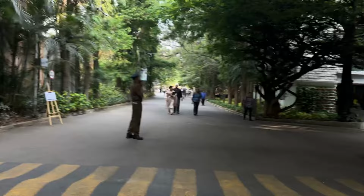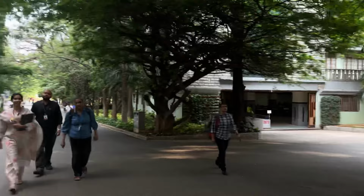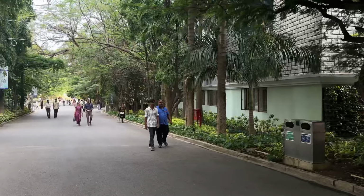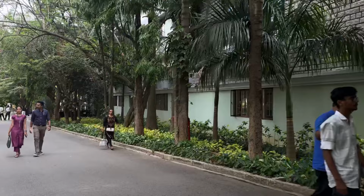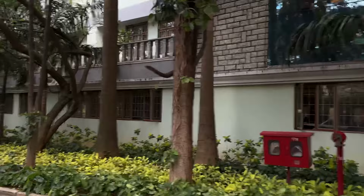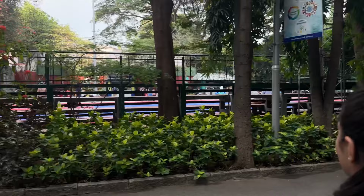From here the central block starts. I'm not going inside because it will take a lot of time. It will be very boring also. So if you guys are here, go visit inside and all. Just now I'm showing this from outside, just an outer view. This is the basketball court. We'll go there and show.